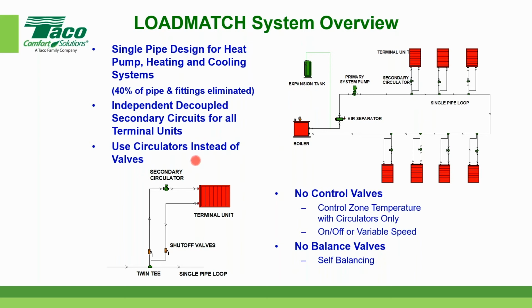It's available. And so instead of, I'm sure most of you are used to putting on some type of control valve, right? The thermostat sends a signal, that comes on, and water goes into the coil to heat or cool the room. Pretty straightforward, right? The thermostat wired to that, boom, it comes on. Well, instead of valves, we're proposing that you use circulators.